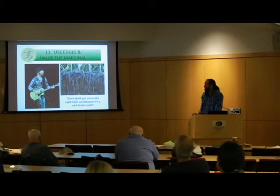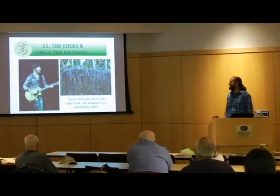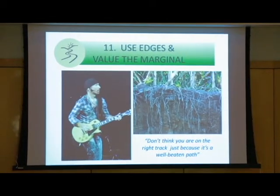Does anyone know who this gentleman on the left is? You don't get anything for it. I'm just curious. Someone said that? The Edge. The Edge, yeah. U2 is my favorite band, and that's the lead guitarist. So this principle is use edges and value the marginal. That was my attempt at a joke.